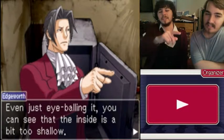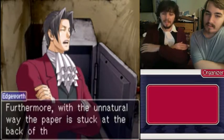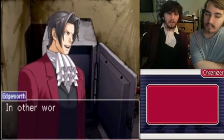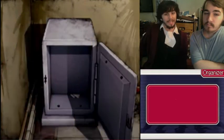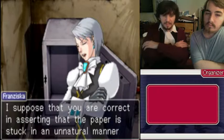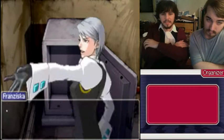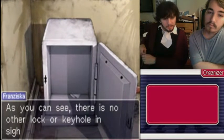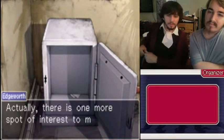Even just eyeballing it, you can see the inside is a bit too shallow. Furthermore, with the unnatural way the paper is stuck at the back of the safe, I'd say there is an extra bit of space behind the wall of the safe. In other words, the safe has a second compartment. What? I suppose you are correct in asserting that the paper is stuck in an unnatural manner. However, if what you say is correct and there is a second compartment, how do we go about opening the door to it then? As you can see, there is no other lock or keyhole in sight. I even turned up the brightness so you could tell.